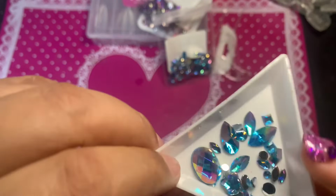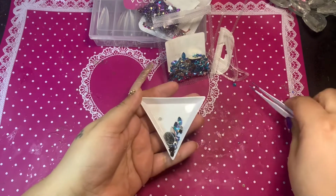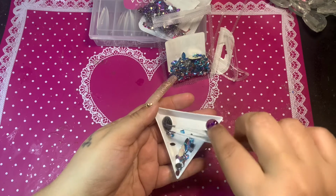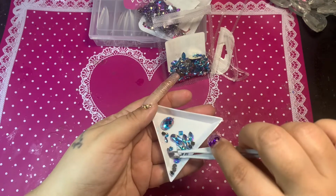That is stunning, besties. I love this. And that's me being as clumsy as I am, dropping them. But I do pick them all up and I am going to put them back in the baggie. And I am going to show you the last item that I got. And I'm so excited for this item, besties.